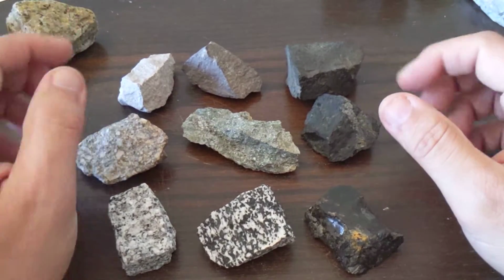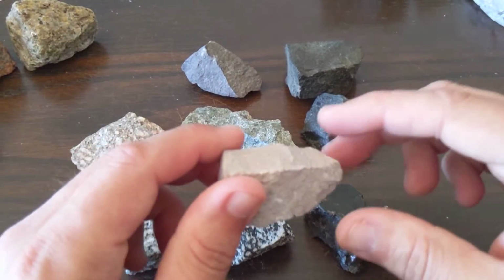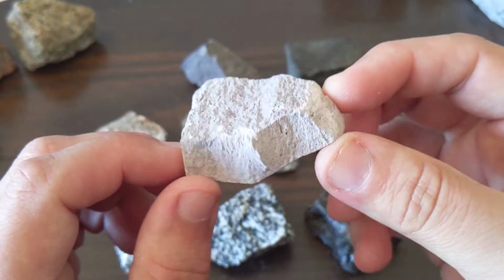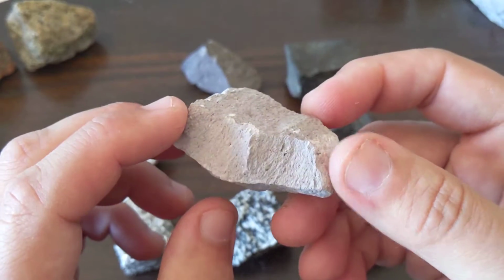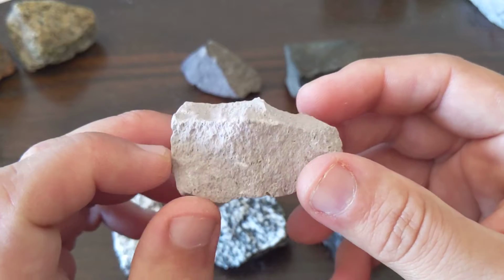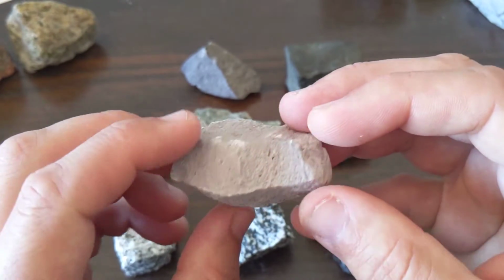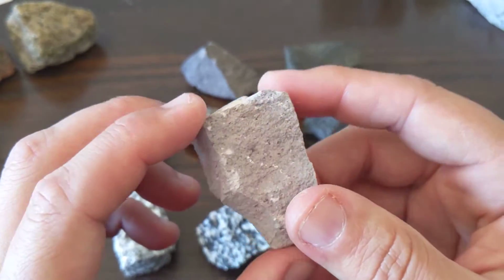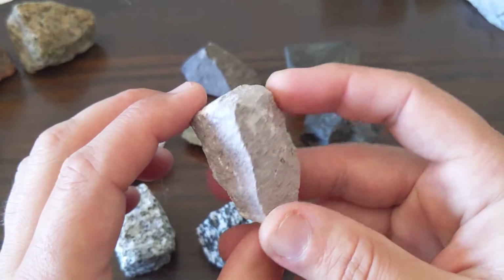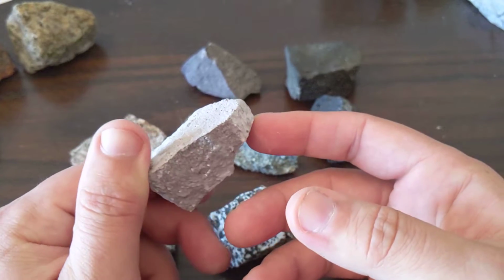So I'll start off with this one, and this one will be rhyolite. So we'll take a look at rhyolite here. It is, again, an aphanitic igneous rock. It is kind of dull. There are no crystals to really see, or at least if there are, they're very, very few in number. There might be one right there, and some of these little darker chunks, but again, very fine-grained, light-colored igneous rock. Again, if it's fine-grained, what does that tell you about its history?